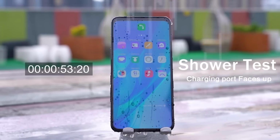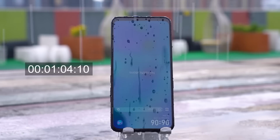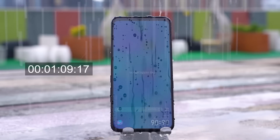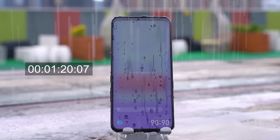Before the shower test, we all thought that it could not survive for a long time, but it's obvious that the waterproofness of the Vivo S1 is beyond our expectation. Sliding and taking photos still have no effect.